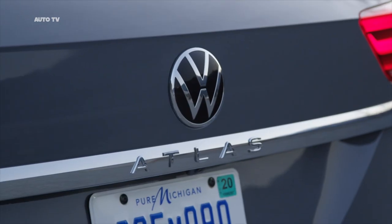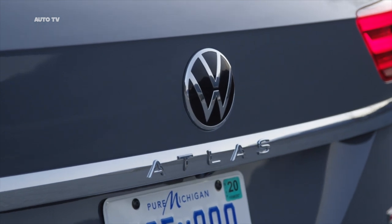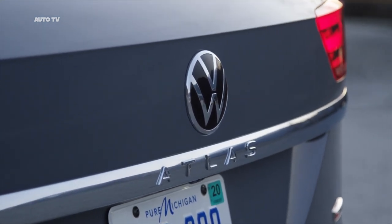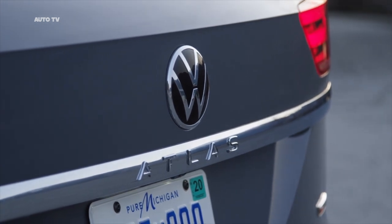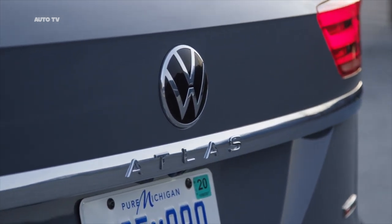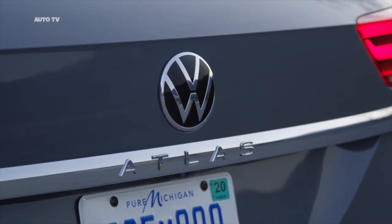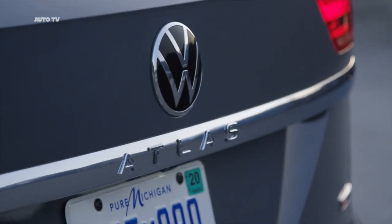At the front end, the Cross Sport features an upscale 3-bar chrome grille with the new light signature running the length of the middle bar. The vehicle sports a dramatically raked rear pillar and hatch, creating a coupe-like profile specific to the Cross Sport. Available 21-inch aluminum alloy wheels and a sculpted rear bumper further emphasize the vehicle's aggressive stance.